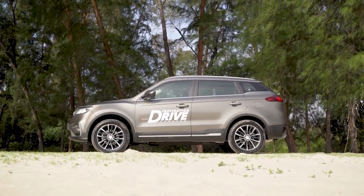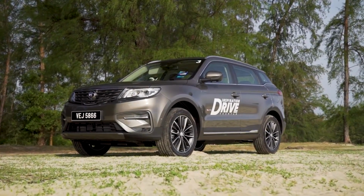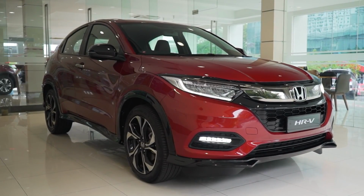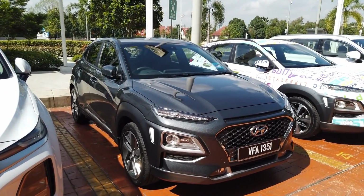The range is actually quite close to Proton's own X70, which goes for between 90,000 to 116,000 ringgit. But it does undercut its class rivals such as the Honda HR-V, priced between 104,000 and 118,000 ringgit, and the upcoming Hyundai Kona, which will start from 115,000 ringgit.